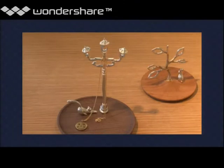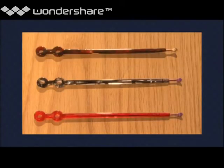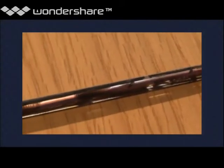These accessory stands are made of tin. Kanaya worked on them with a maker of Buddhist religious paraphernalia. And for these ear picks, he harnessed the skills of makers of eyewear frames.